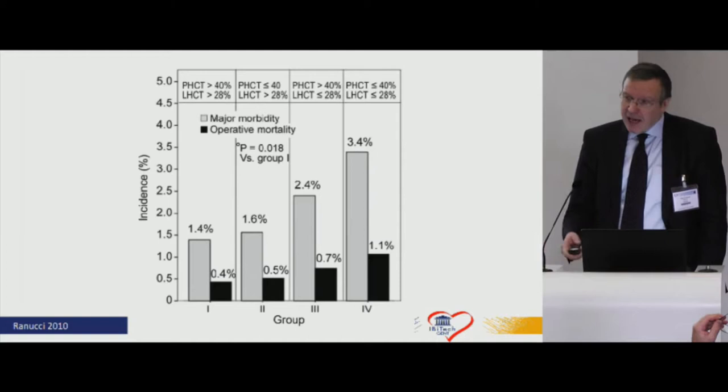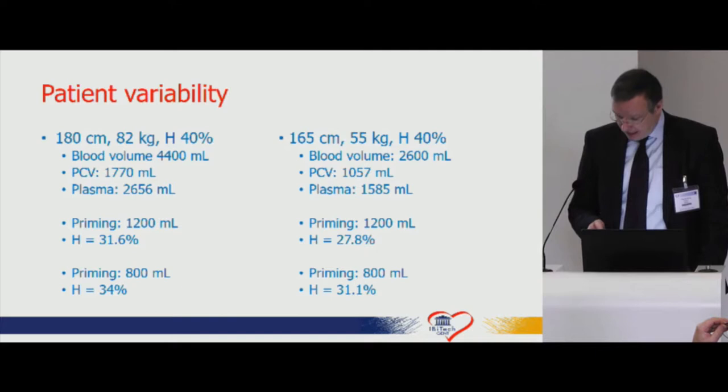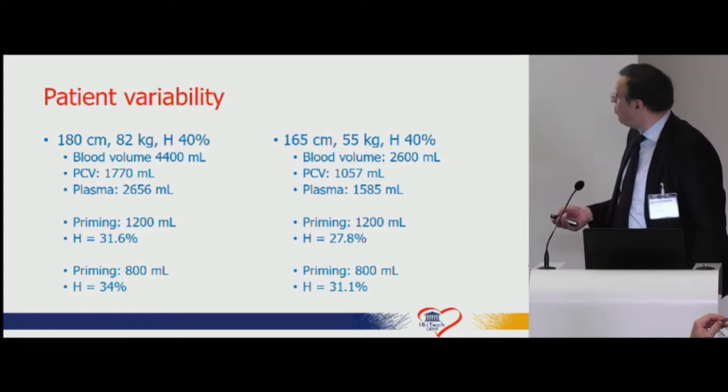And of course, we have the big male and we have the small female. And we have to realize that this also has an impact, because it means there will be a huge difference in blood volume. For example, if we take this as an example, then you would see the big person has something like 4.5 liter compared to 2.6 liter in the smaller one. So meaning in this big one, if you would have 400 mLs difference in priming, and I think these are acceptable volumes, you remain very well above this critical value shown as being 28.